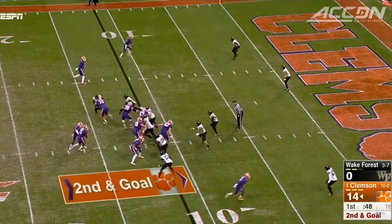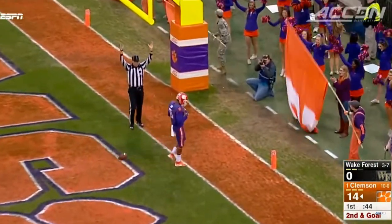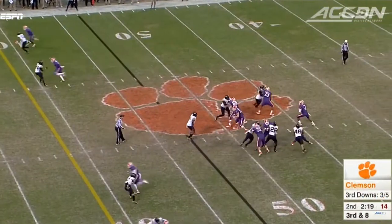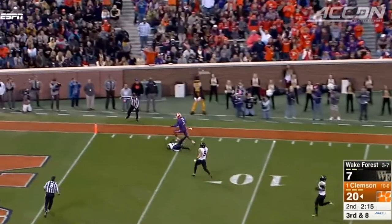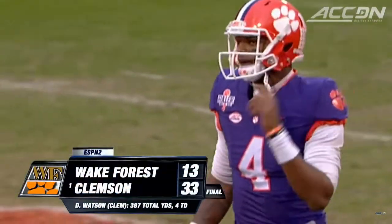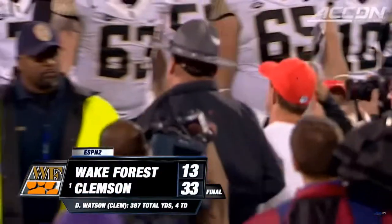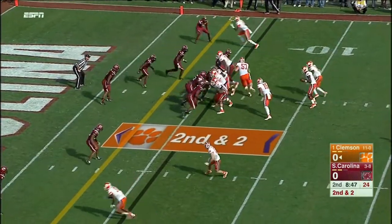Still in the first quarter. Watson to Deion Kane. 20-0 Clemson. Right back to G-Hop. Deep, 47 yards. Watson, 24 of 35, 343 yards, four total touchdowns. The Tigers are 11-0.